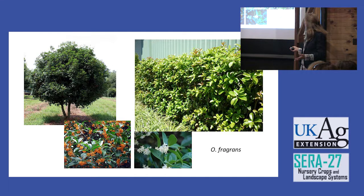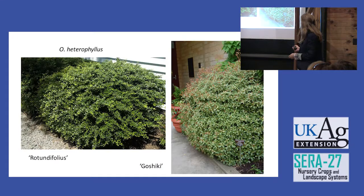So here is some Osmanthus fragrans. You can see that you can have a tree form or a very nice hedge. Can you imagine having the whole side of your house in a completely fragrant evergreen shrub? Where I'm from in Tennessee, they bloom from November to March, so they're winter blooming. And again, they have the white, light yellow, dark yellow, all the way to orange flowers.